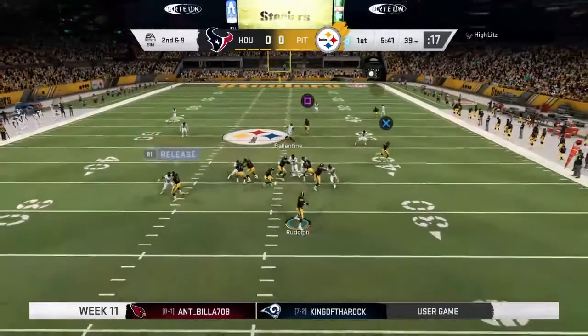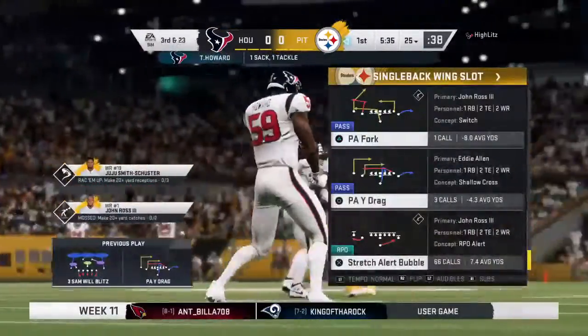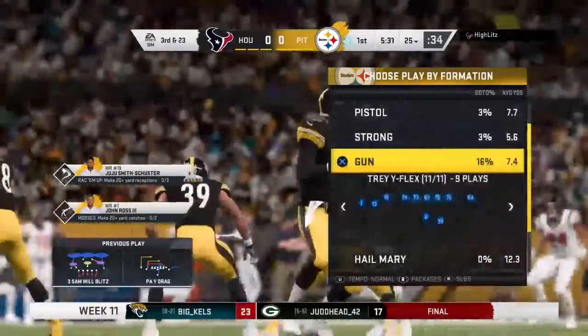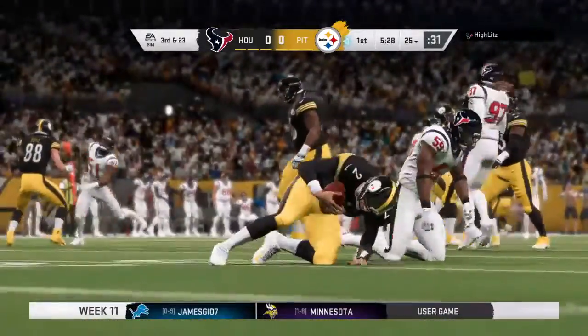On 2nd and 9, Rudolph. And a big loss here as he's taken down. Brandon, if I'm an offensive coordinator and I see an all-out rush like that, I file it away because I'm going to use their aggressiveness against them as this game goes on. I'm going to hit them with a screen soon.